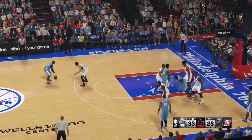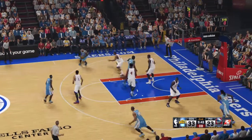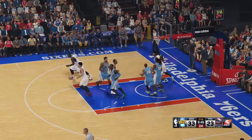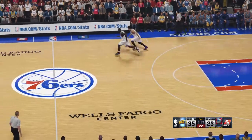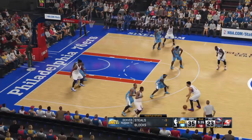Now, here is Lawson. Hickson sets the screen for Lawson. Chandler attacking. And it's Denver scoring again. And breaking down some numbers here, the hustle stats for the Nuggets. And they've come out in attack mode defensively, applying pressure and stealing the ball repeatedly.